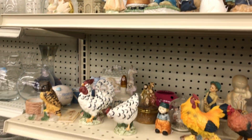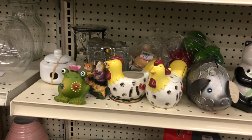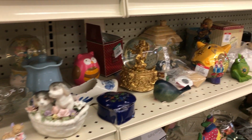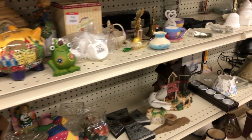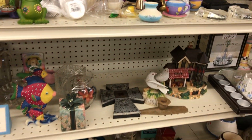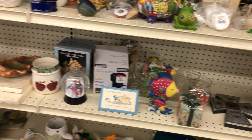I tell you, it was quite nice to be here looking at everything nice and organized and displayed after just leaving the Goodwill bins. Let me know if you guys prefer digging for treasures such as at the bins, or if you just like to go in a store like this and just take it off the shelf and throw it in your cart very easily.